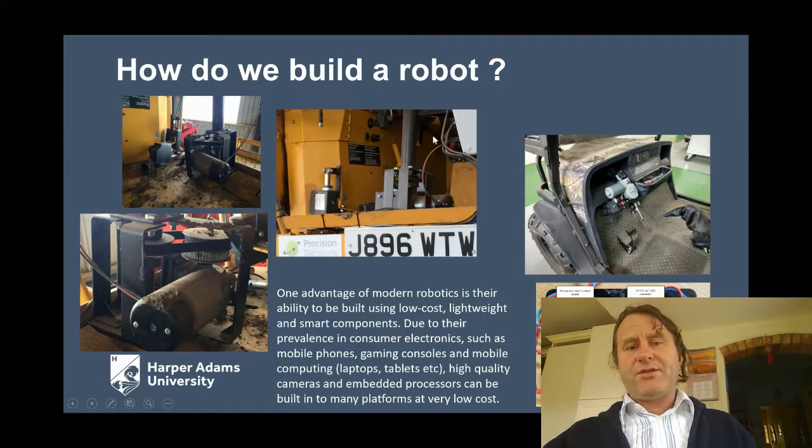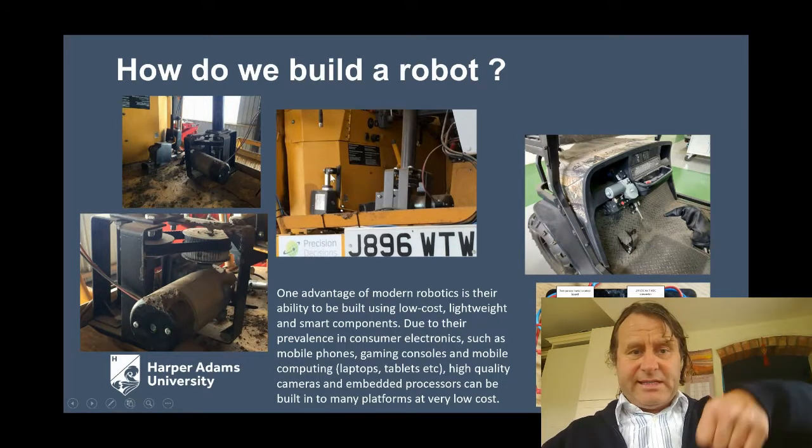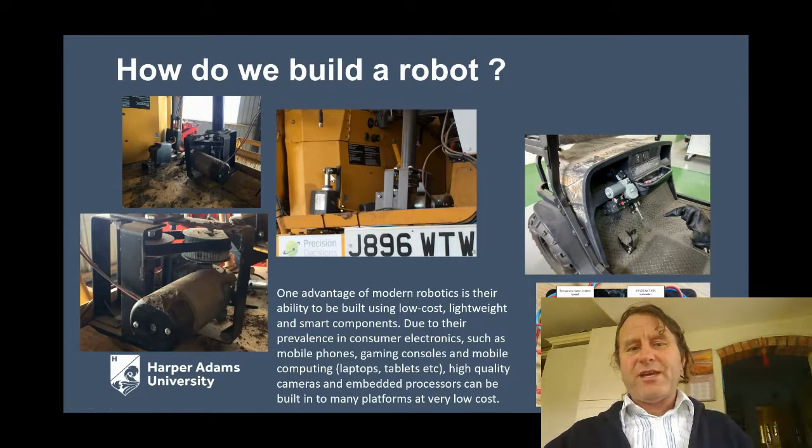In the middle here, you can also see a combine harvester, the same vehicle, and you can see how we activate the brake on it. So the brake is a linear motor, which just is literally pushing down on the brake pedal. So it's quite easy to do.